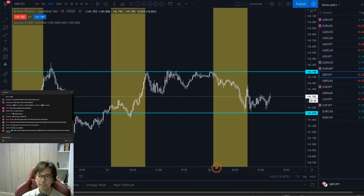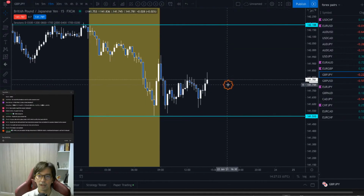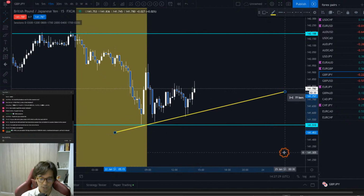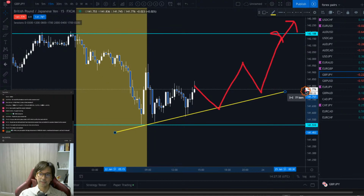And at this moment, I see that there are supports in this area, and also I can see we can draw the trend line this way. So it can be supported by the trend line and continue to go up this way and break out eventually. But I don't think it's going to happen today. I think it's going to happen sometime next week.